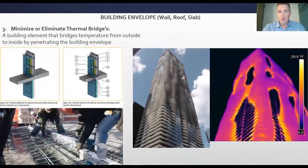So another thing to point out is thermal bridging. So thermal bridging is also very critical. As we look, we can just jump right to the picture on the right there. So that is a thermal imagery that's showing a building in Chicago that has a thermal bridge. So what that really means is that a building material is going from the inside to the outside of a building. And in this instance, it's just showing that we're actually heating the outside environment.